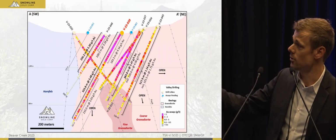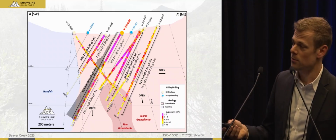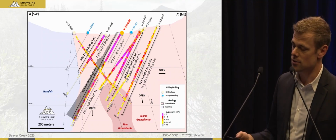So, again, looking at 39 just for context, that is the CN Tower from surface at 4 times the average grade of the nearest producing mine of this type. So this is a pretty special discovery.